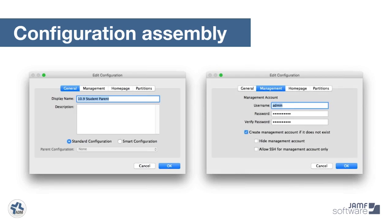So this is a username and password for a management account that I've actually already created on that previously touched base OS. However, if you're using a non-booted OS, then this can create that management account, hide the account, and enable SSH so that you can continue to use it as part of the package.